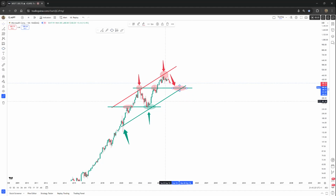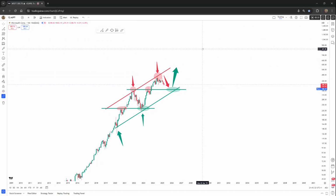So if Microsoft actually comes back to retest this previous structure, we have the retest of a so-called confluence of support because we also have the lower support trend line of the rising channel. And if Microsoft then manages to create bullish confirmation, it's super likely that we actually see a bullish rejection away towards the upside.